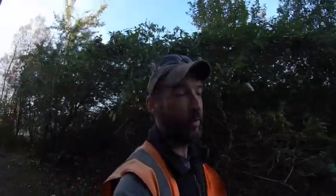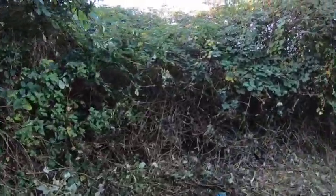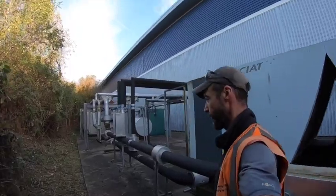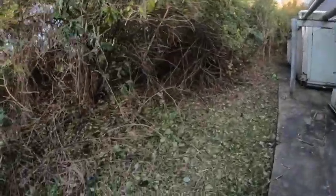Not the tidiest job in the world, but like I say, that's the spec we've been given. We've cleared around this fridge thing. We've managed to stay alive on the old ice rink concrete. This will have to be cleaned before someone comes in and sorts all this out. So yeah, access around here. That's what I'm talking about. There's loads of rubbish everywhere.